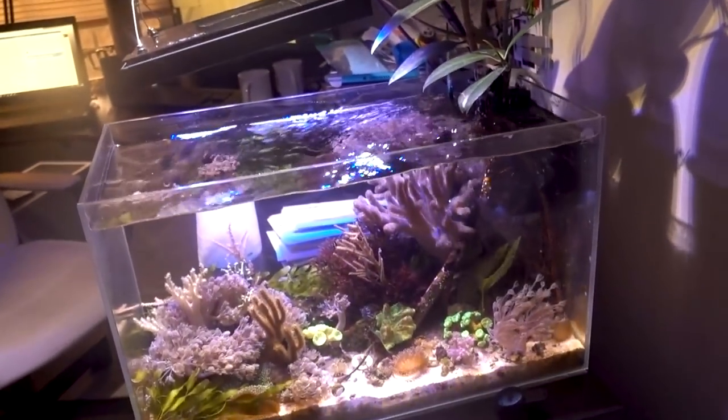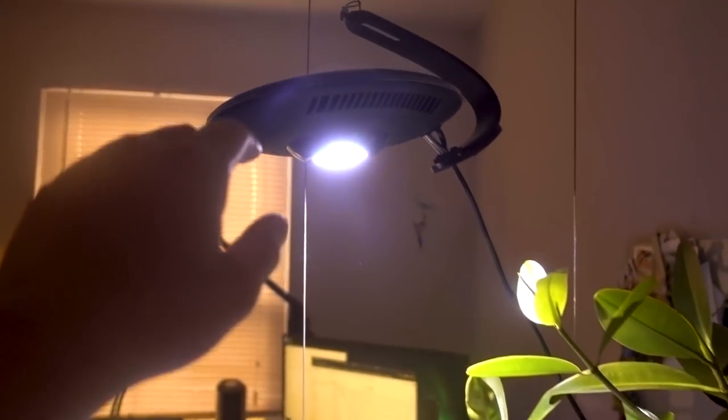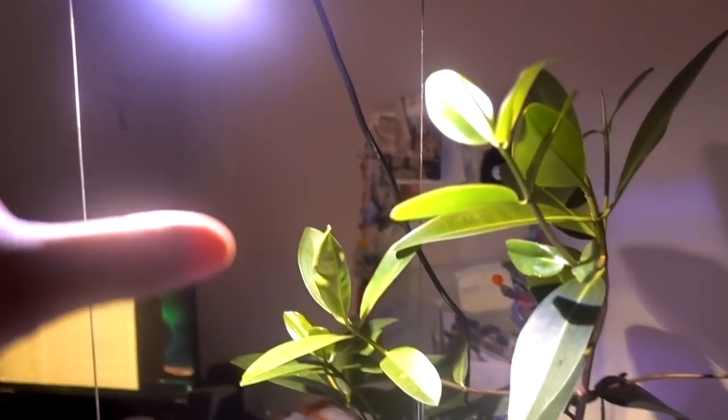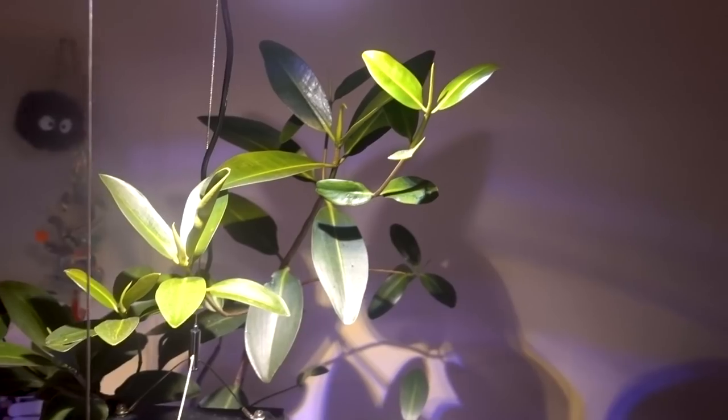1 week later. Today we are treating the mangrove plant. This mangrove plant has been with me for about a year at this point, and it has been growing pretty decent under the Z-Light UFO. But then the Z-Light UFO has always been a reef light. It's not really plant specific light. Regardless, the mangrove plant, as you can see, has been growing fantastically under the light.